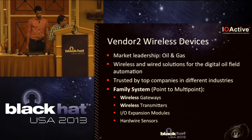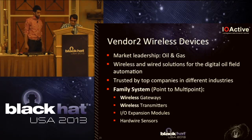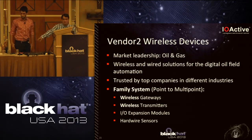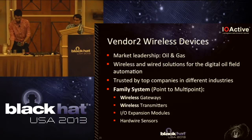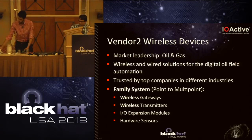The second vendor that we're going to show you is the most well-known and most used in the industry. It's self-proclaimed market leadership in oil and gas. It offers a different family of devices, which are the wireless gateway, which is this one that we have here, and the wireless transmitter that we have here.